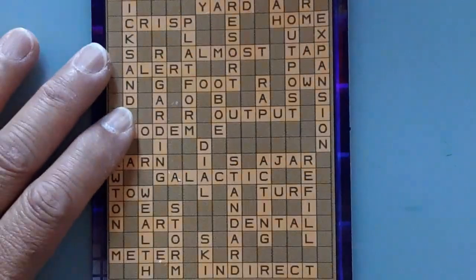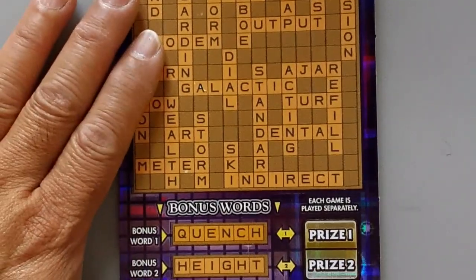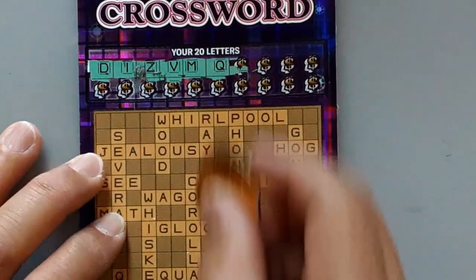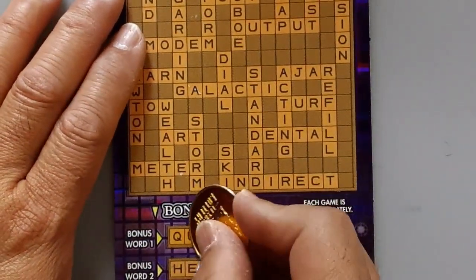Okay, we got one crossword today. We're just gonna play the bonus words, quince and height. All right. So D O yeah T I Z. Got one eye. BMQ. You get Q.